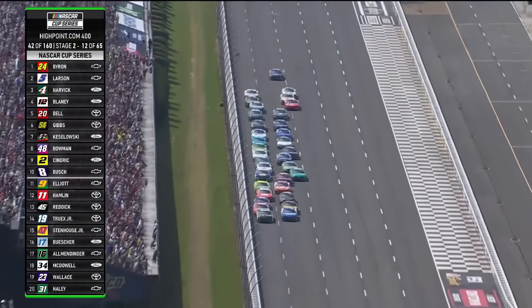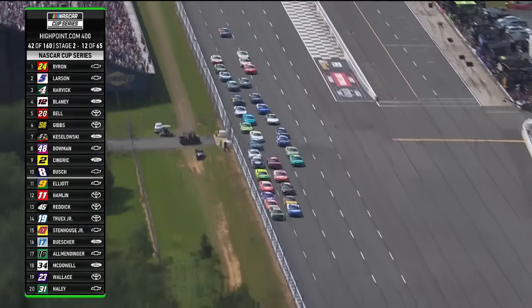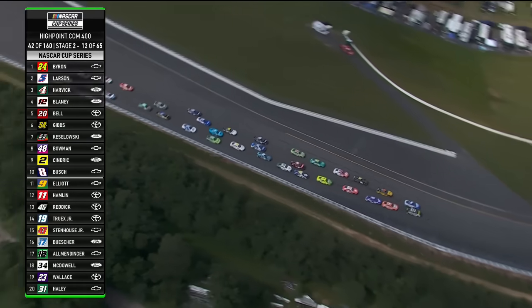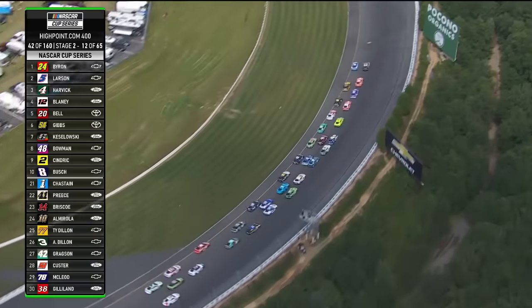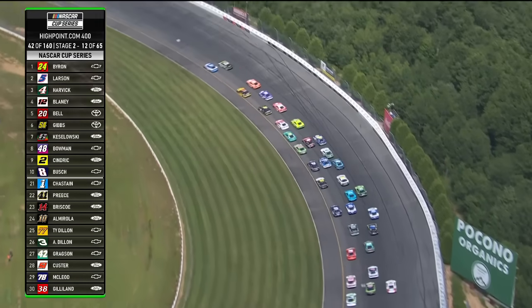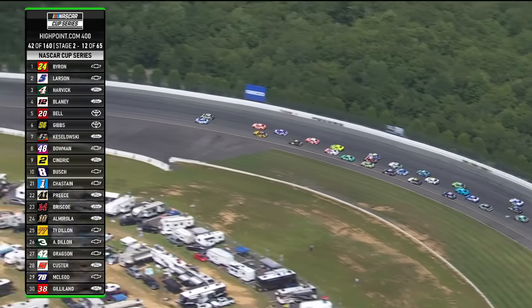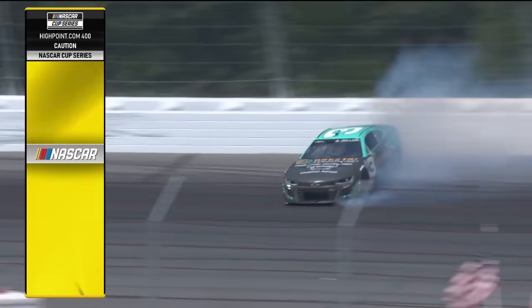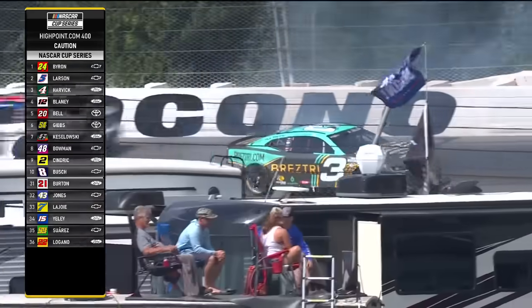Great pushes from both lanes. That outside looks a little more organized. Got 3 cars bumper to bumper. They're side by side into one. Larson tried to surge ahead, got about half a car length there, and then momentum, and now Austin Dillon slides around. That all started in turn 1 on the restart.